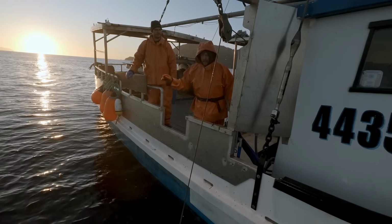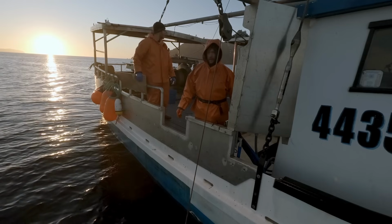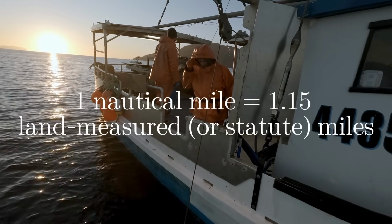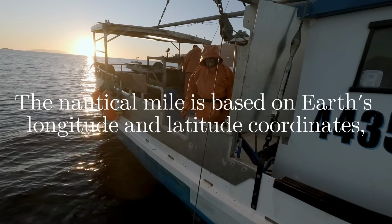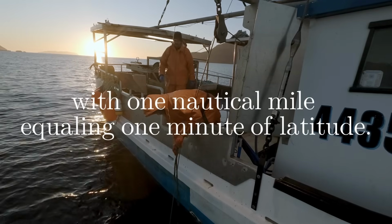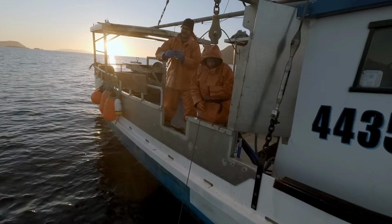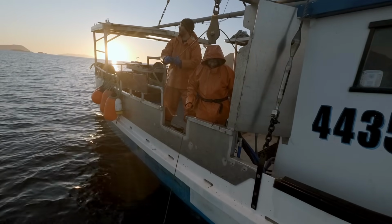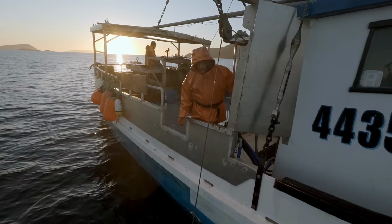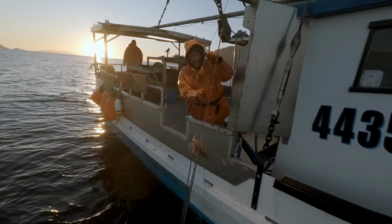So the set we're in, starting in about 55 fathoms, and then we go up to about 31 or 32. The set's about a mile long, just shy of a mile long, I think. There's our anchor, Matt. Feel anything on there? Hard to say. So our first set had a lot of sharks on it this morning. Small, spiny dogfish. Hopefully we don't see that again.